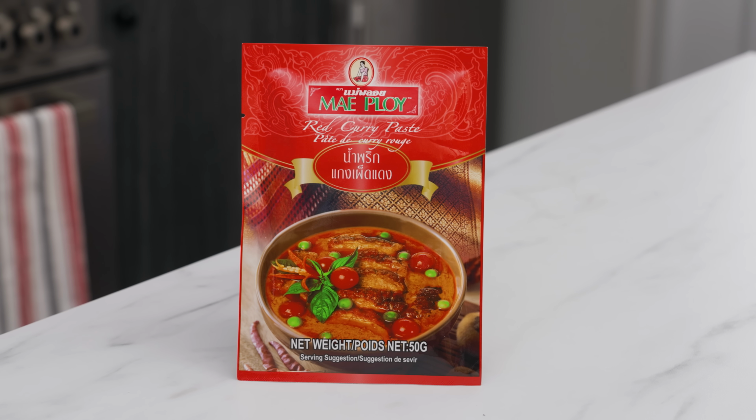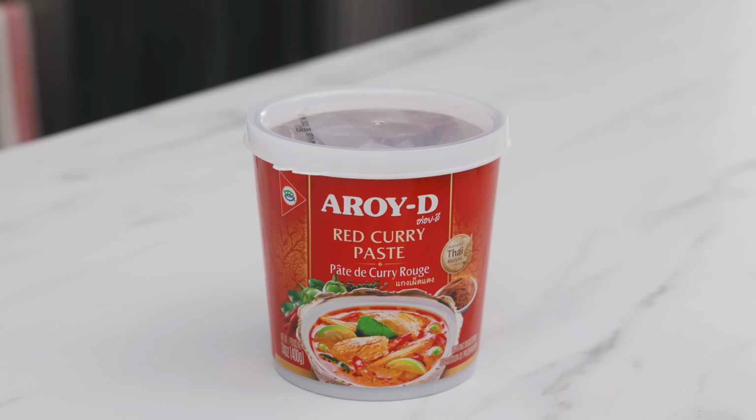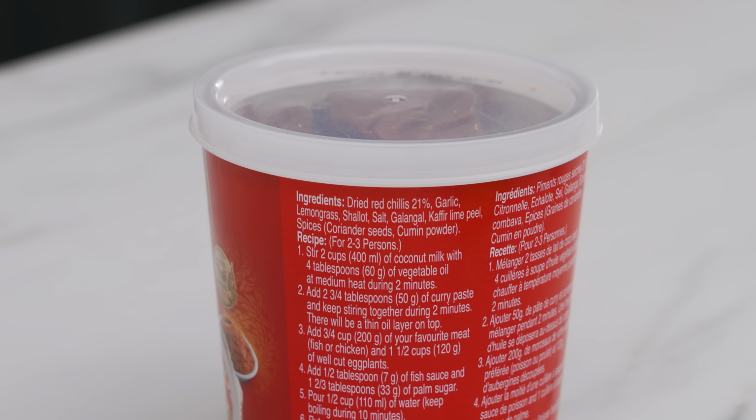Mae Ploy. This is my current go-to brand, as I mentioned. I just want to note that it does contain shrimp paste, so if you're a vegetarian, this is going to be out by default. Aroy Di. This is another brand that I use quite often because it's widely available. They also make my go-to coconut milk.